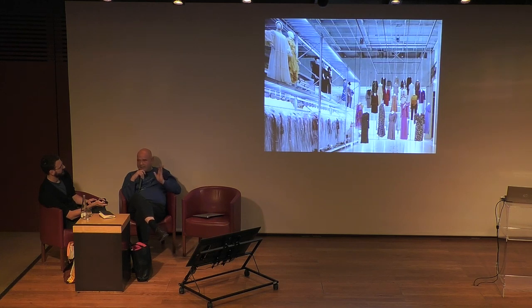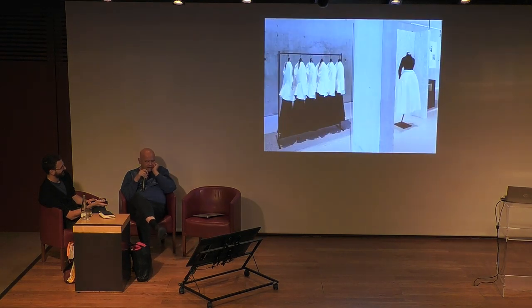Because fashion doesn't only reconstitute a possible future, it also reconstitutes a possible past. So, believe me, the 80s in terms of fashion are completely different than the 80s. So, in this case, you see here a wonderful archive. Everything was for sale, which also creates a completely different mode of interaction. People want to buy things.